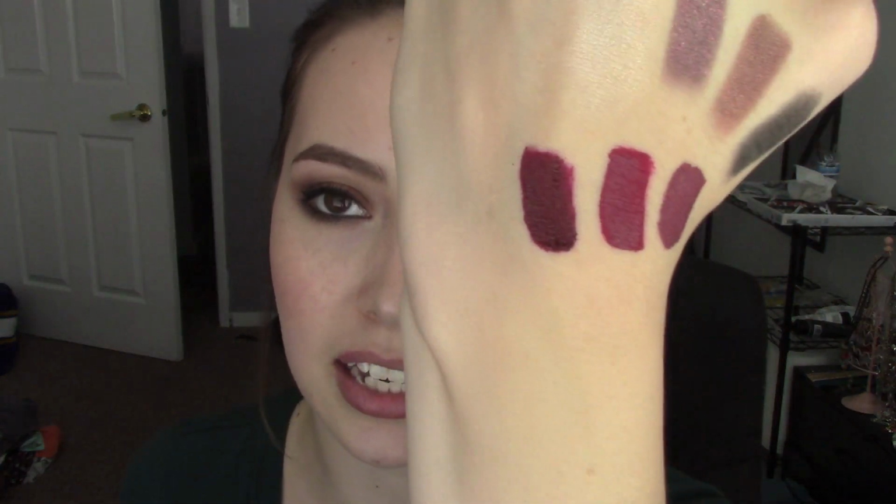But I really do like shades like this, and this is a very intense, rich, I would describe it more as a berry red. So there it is on the end there. Where Avenue is a true classic, neutral red color, LAX has a much deeper berry, fuchsia tone to it.